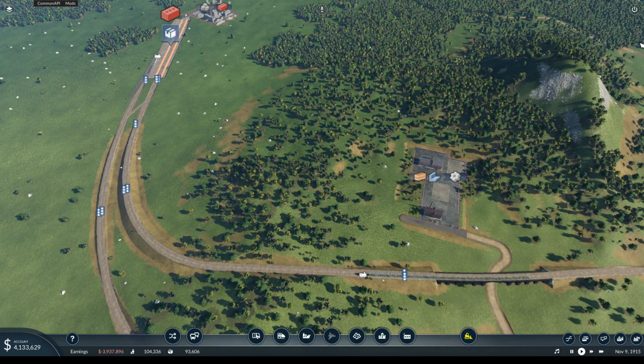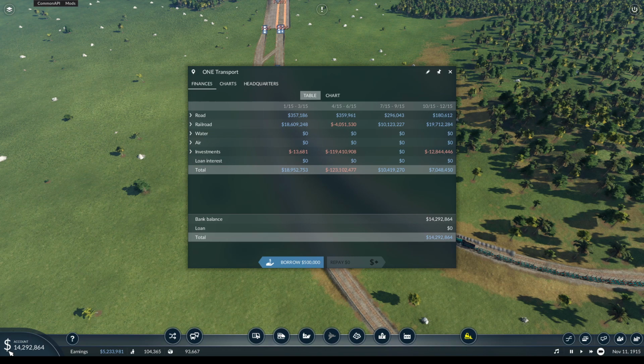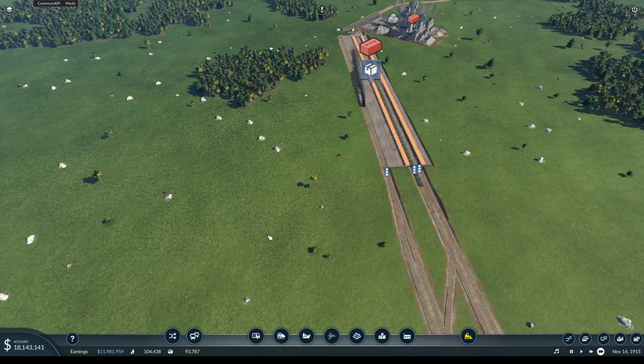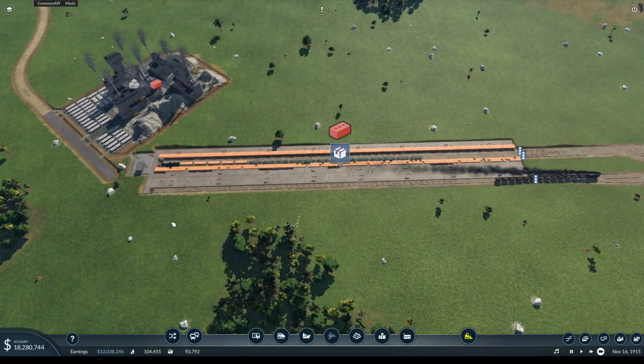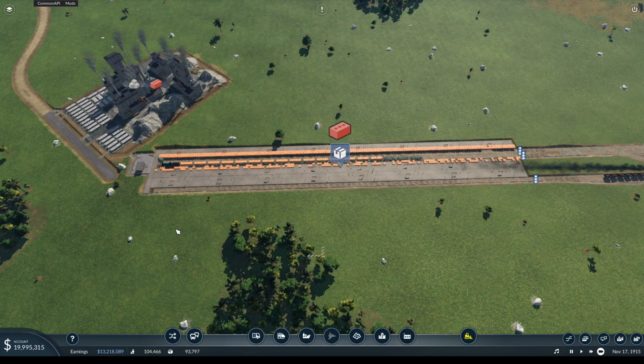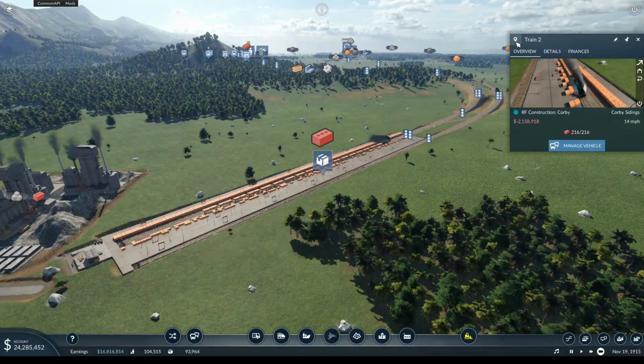Oh, and there is enough material waiting here for the big Corby train. Yeah, we spent 119 million that year. And then 12 million that year. And oh, this thing is gonna make so much money.